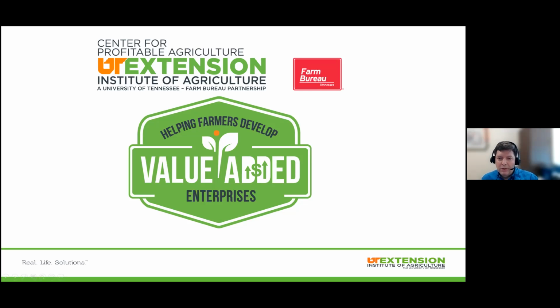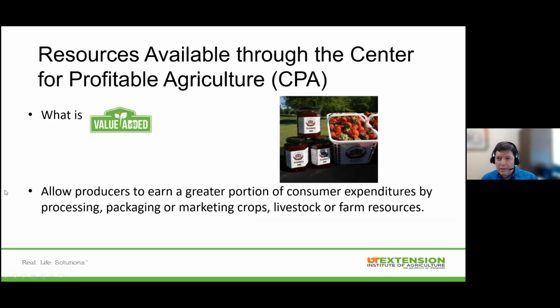And about 3 years ago, our offices moved on down the road a little bit to Columbia, and we're currently at the William P. Ridley 4-H Center in Columbia. And so the aim of the center has always been helping producers to develop value-added agriculture ideas, and that's what we are all about.